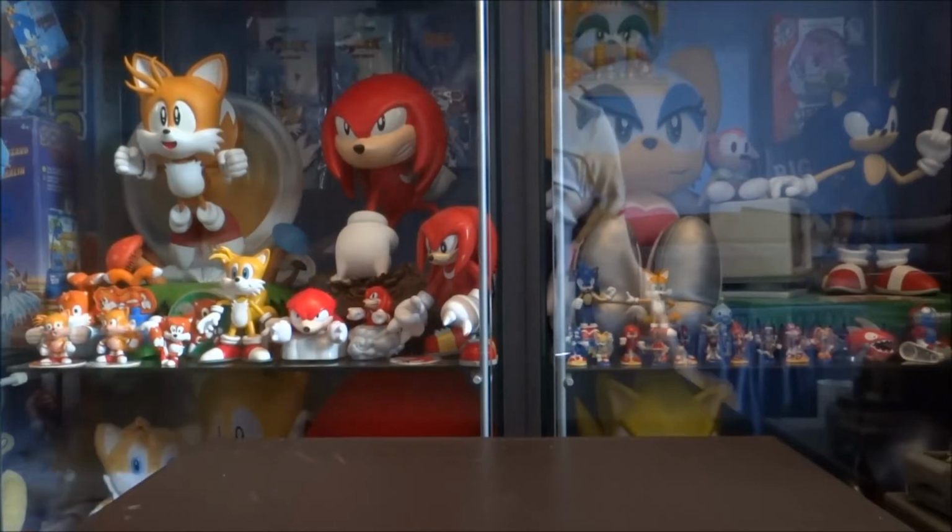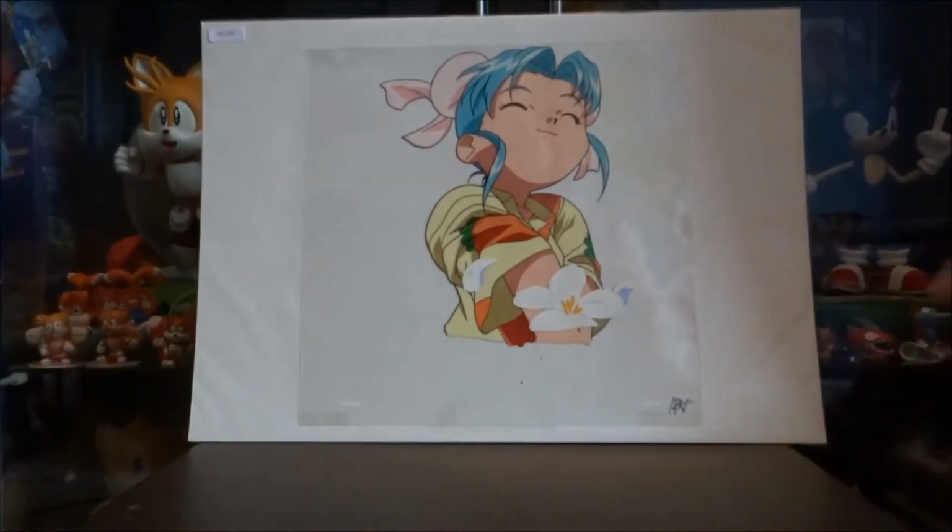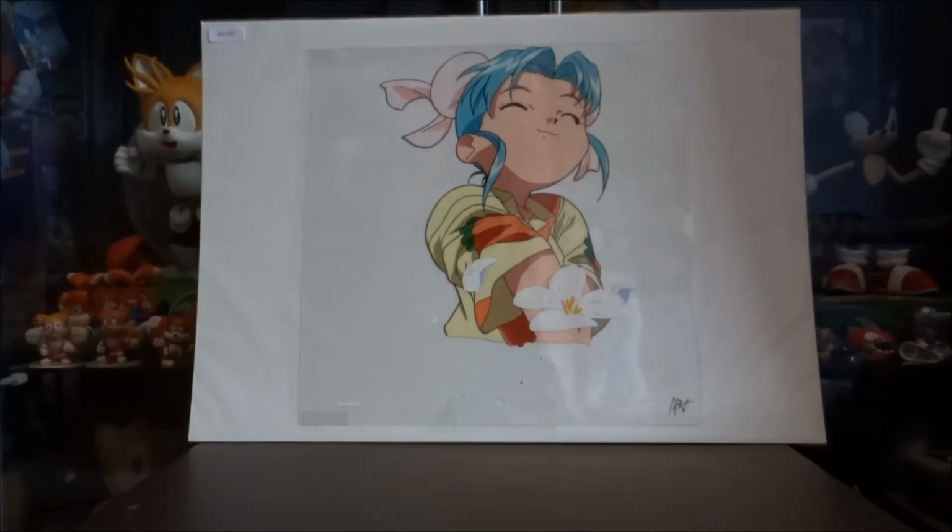Now the next ones are pretty cool. I got picked up a couple of animation cells. I'm a pretty big fan of the anime Tenchi Muyo and its various spin-offs, and the two I'm about to show you are from the spin-off titled Pretty Sammy. And this is one of the cells I picked up.